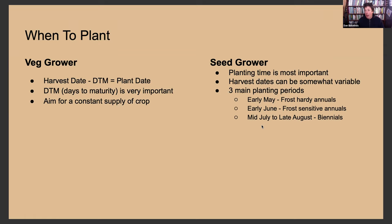And then biennials can depend a lot on where you are and which one you're talking about. But often you want to start later in the season so that they're not too big going into the winter, so that they don't have as much stuff that can rot or get damaged, and are just a little bit hardier. So mid-July to late August is often a good time to plant biennials, but that can also depend on whether you're planting under tunnels or greenhouses. So that one's the broadest.